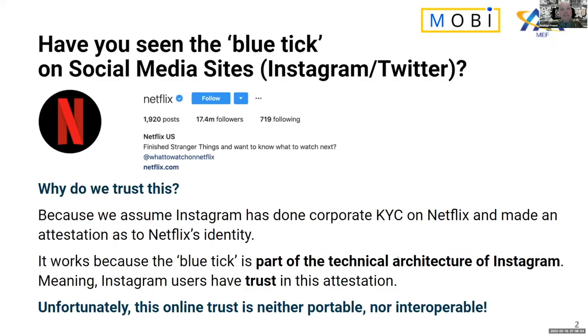So I'm sure everyone has seen the blue tick. It's not one that you find when you walk in the forest, but it's on social media websites. And it is a sign of trust. But why do we trust this? Well, we assume that Instagram has done its due diligence on Netflix and that Netflix is actually Netflix. And it works because the blue tick is part of the technical architecture of Instagram, meaning that users have trust in this attestation, right? It was done by Instagram, shows up in Instagram, Instagram manages everything centrally, all good.